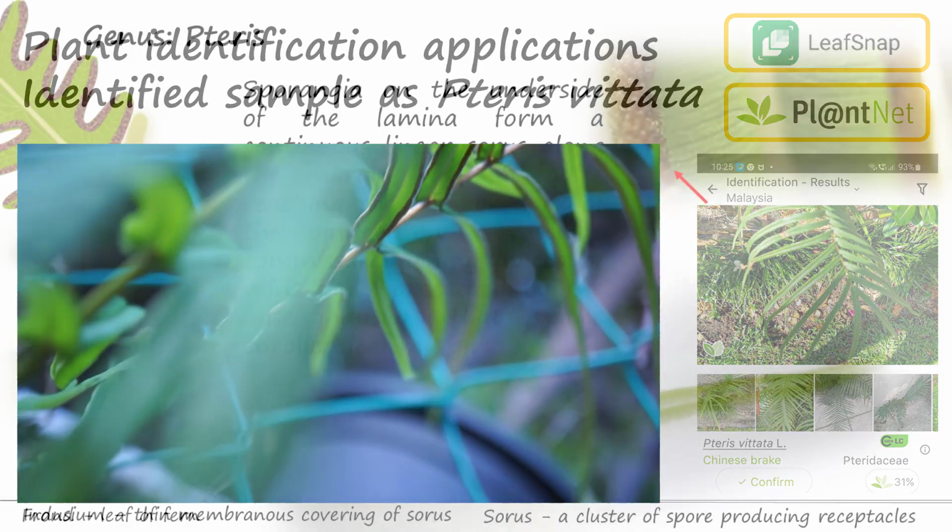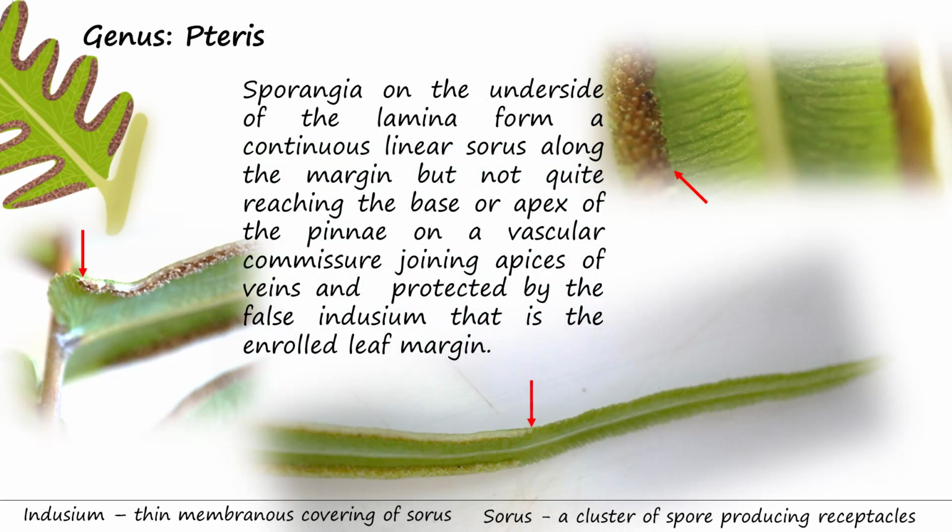a true indusium. Genus-level identification is supported by the sporangia present as a continuous linear sorus along the margin but not quite reaching the base or apex of the pinnae, on a vascular commissure joining apices of veins. The sporangia are protected by the false indusium, that is the enrolled leaf margin.